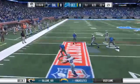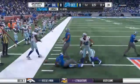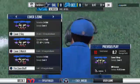Try and start this drive in the air. It's brought in left side by Tate, and they'll take him down at the 31-yard line. 10 yards on the pickup there, and it'll be second down.